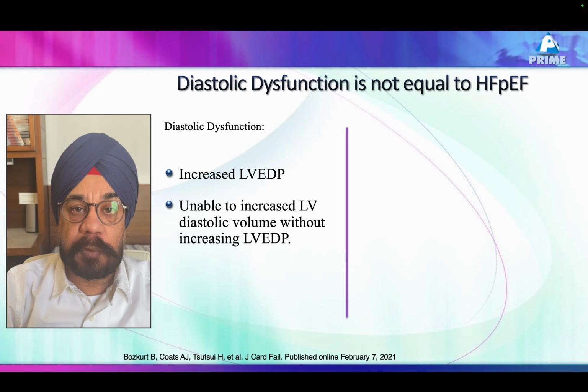Now, first we should say what is the definition of heart failure with preserved ejection fraction, and diastolic dysfunction is not equivalent to heart failure with preserved ejection fraction. Both are two different entities. Then what do we mean by diastolic dysfunction? It's that you have an increased LVEDP or increased LA pressure or pulmonary artery wedge pressure at rest, or once you do an exercise or there is an increased volume into the heart, it's unable to maintain the normal LVEDP. Whenever you increase the volume into the LV inflow, the LVEDP rises.